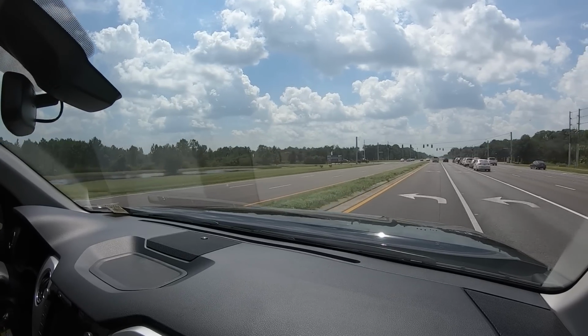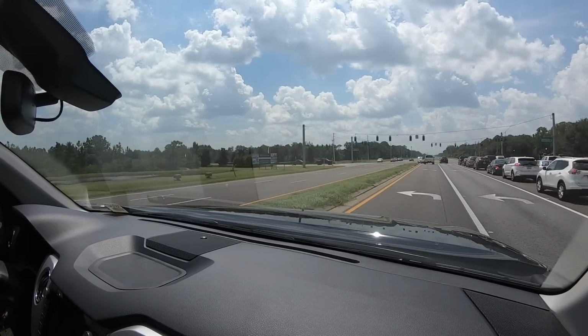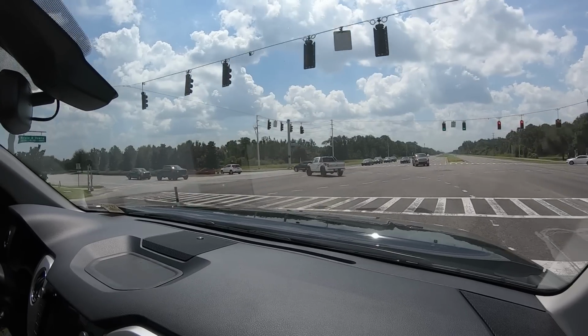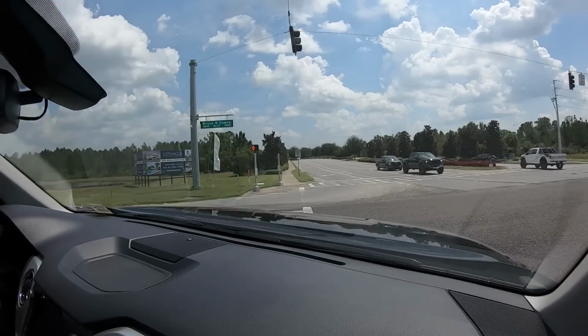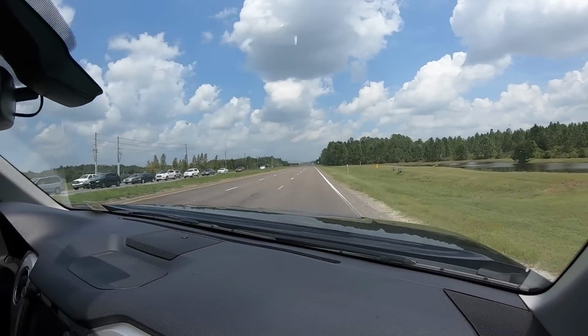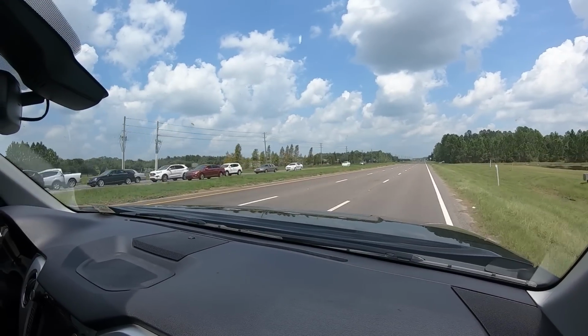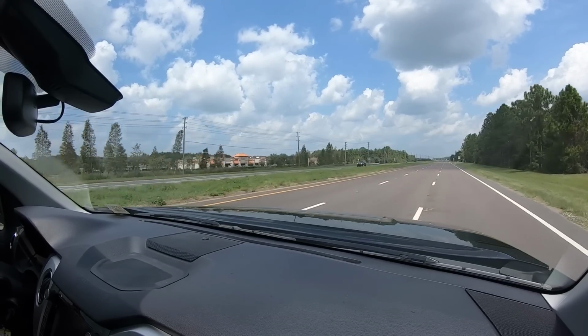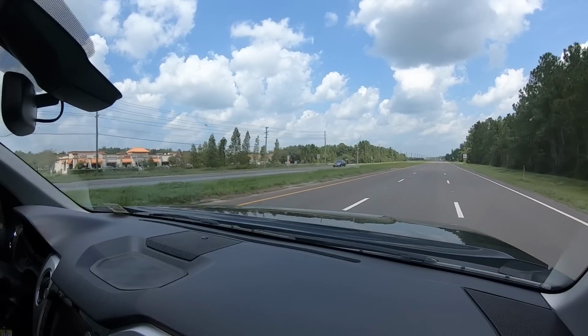But hopefully this gave you enough. We're going to go ahead, let me do a quick U-turn here since I still have you, just to show you how easy that is in the Tundra. Easy peasy, on throttle, drops down. We're going to go ahead, get back to Wesley Chapel Toyota, and I'll see you in a split second.